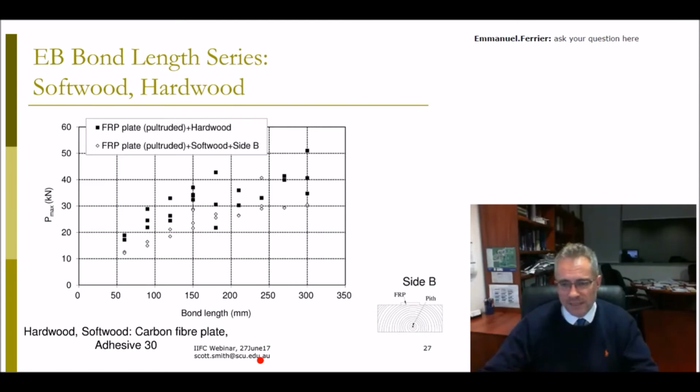So here we've applied FRP, extruded plate this time, to hardwood and also softwood side B. We can see that there is less scatter with the side B. It's the open shape, but the filled-in shape still has scatter. And it's the same phenomenon that was occurring on the previous slide, with the hardwood creating more failure between the FRP and the adhesive versus the softwood failing within the growth rings.